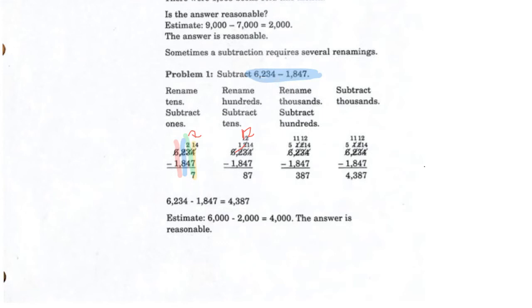Well, I can't do 8, so I borrow from the 6, and it becomes 11. 11 minus 8 is 3. My 6 became a 5. 5 minus 1 is 4. So my answer was 4,387. If I punched it in my calculator and got that answer, I think, 6,000 minus 2,000 is about 4,000. So it's a reasonable answer.